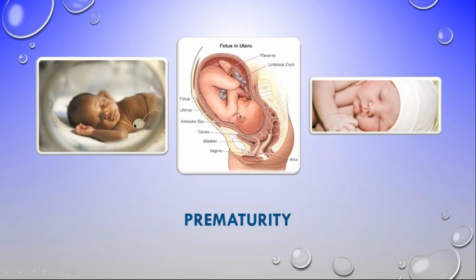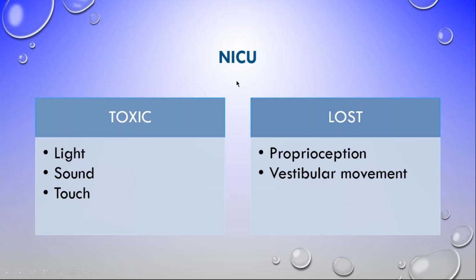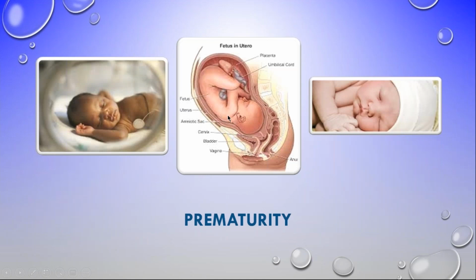So as we've said, we've discussed what happens during pregnancy. And so what happens in the intensive care? There's a lot of light, toxic. There's a lot of sound, it's toxic. There's a lot of touch, it's toxic. This little infant here receives no touch.